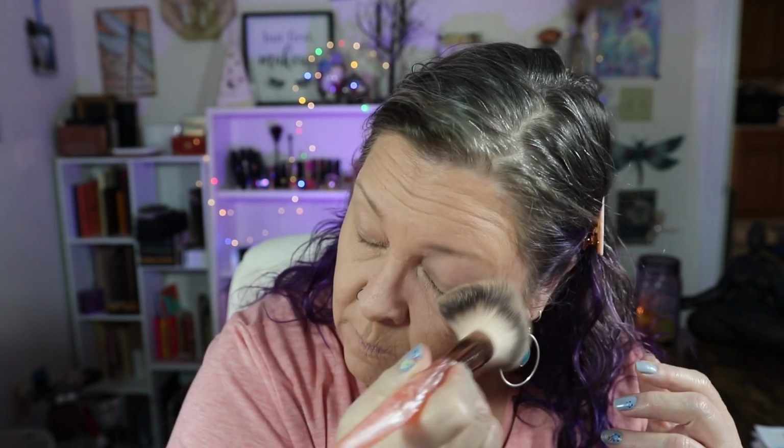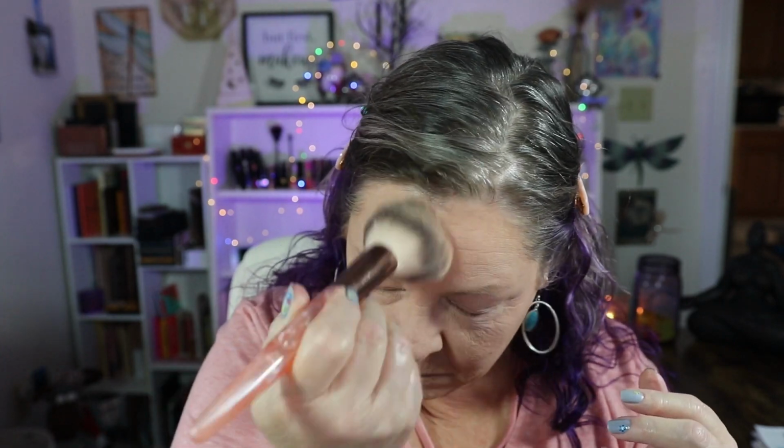To make sure that it doesn't crease under my eye, I am going to pull my skin a little bit so that I can get the powder down into those creases to make sure that I don't have any creasing. And again, on this side, I'm going to make sure that I get setting powder into those creases around my eye. And just really buff that powder in.